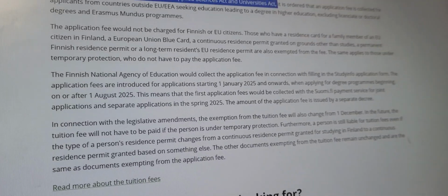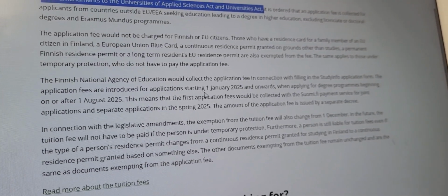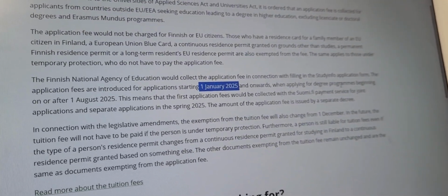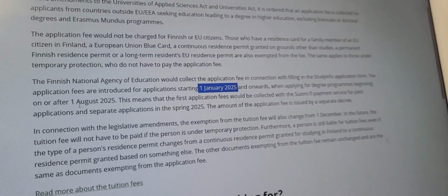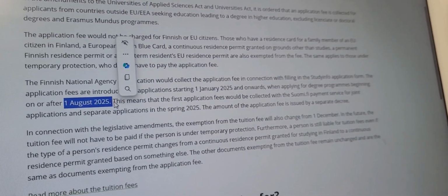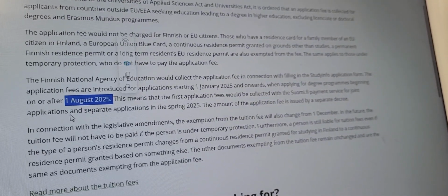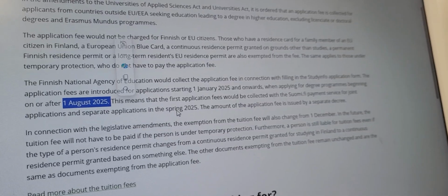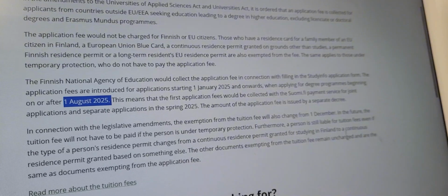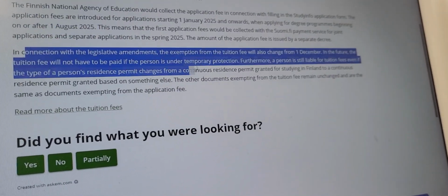The deadlines are very important to always check. The application fee is introduced for applications starting from January 2025 and onwards when applying for degree programs beginning on or after 1st August 2025. This means that the first application fee could be collected with the Swami Pista fee payment service for joint applications and separate applications in the spring 2025. The amount of the application fee is issued by a separate degree. So, this is what it is.